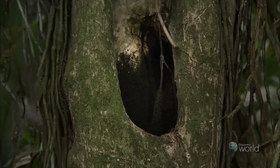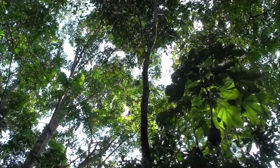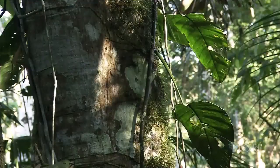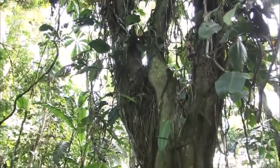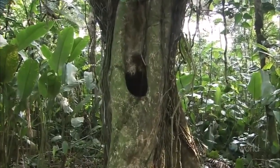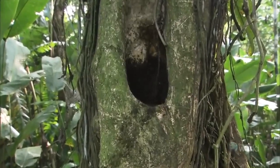By the time it got dark, the foragers were back inside the hollow. And there they stayed all night. The next morning, the army ants are once again on the move. Every morning, they march out of camp to forage, and in the evening, they return to the bivouac with their day's catch.